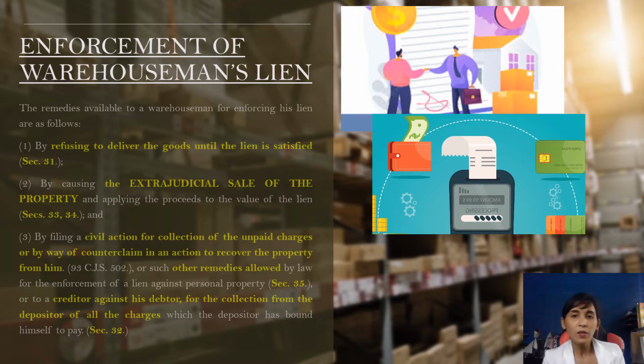Since the warehouseman and the depositor have that contractual relationship between them, that is also similar to the relationship of the debtor and the creditor. So the warehouseman herein takes the duties and obligations of the creditor, while the depositor herein becomes the debtor.